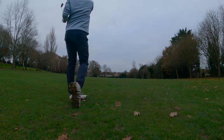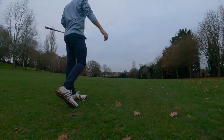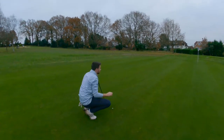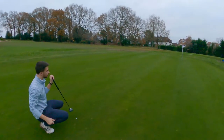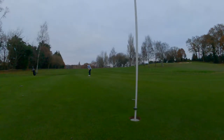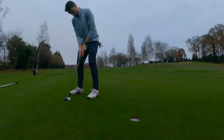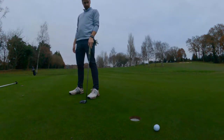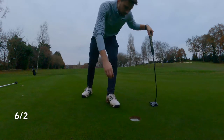Go ball, go ball. It's on the green. It's a bit short, we've got about 25-30 foot, I would say. Not gonna lie, pretty solid. Got this for par. Sucking at putting so much.